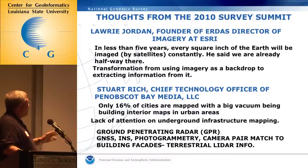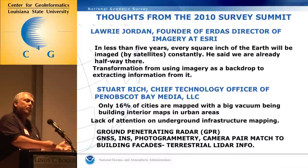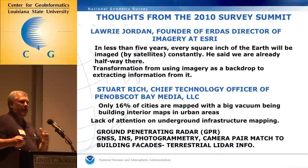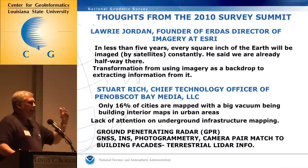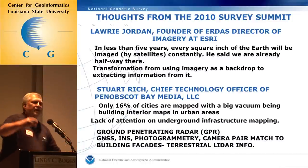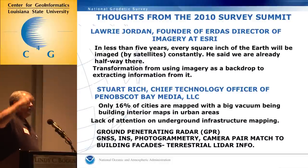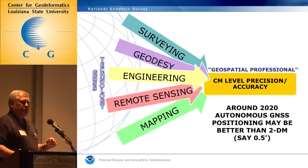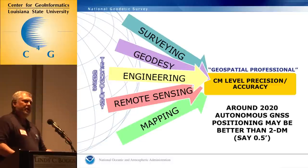So things are moving toward remote location away from labor. Remote location away from labor. And you're going to hear me say it probably half a dozen times today, from marks in the ground to antennas in the air. That's where we're moving. So what's happening is this. Technology is pushing all these geospatial professionals to centimeters, even GIS, even mapping.